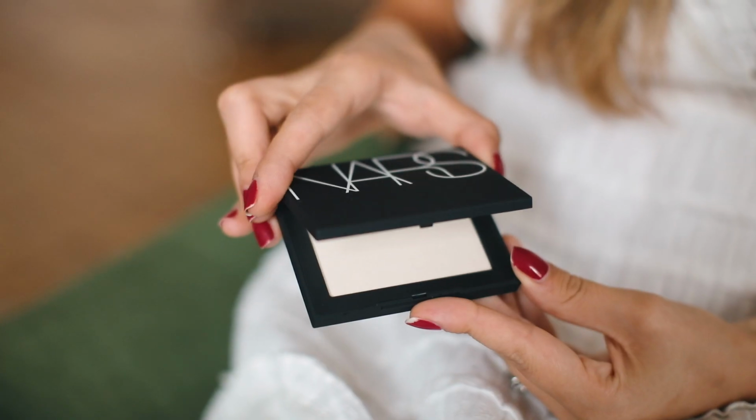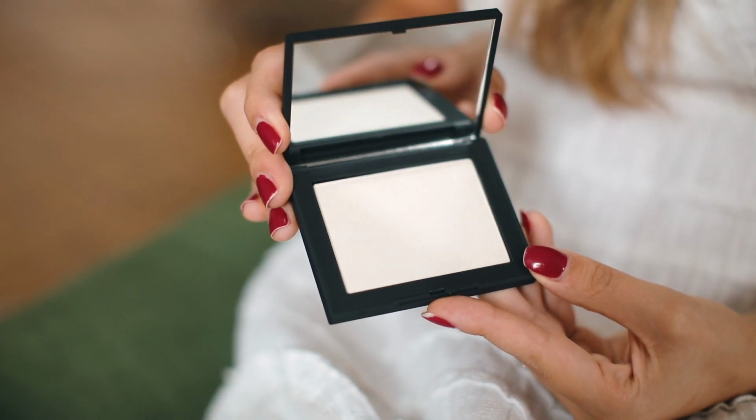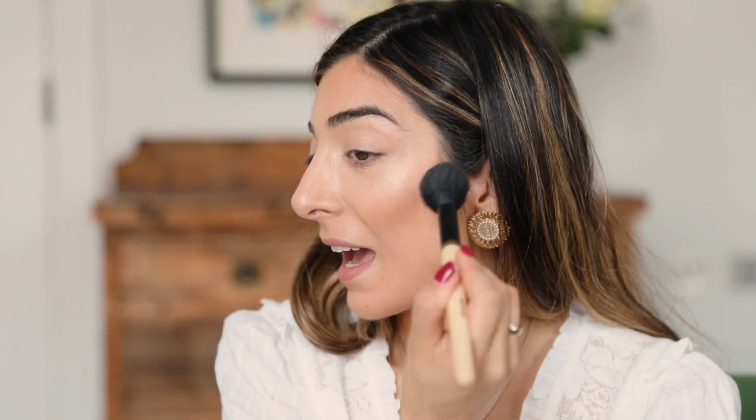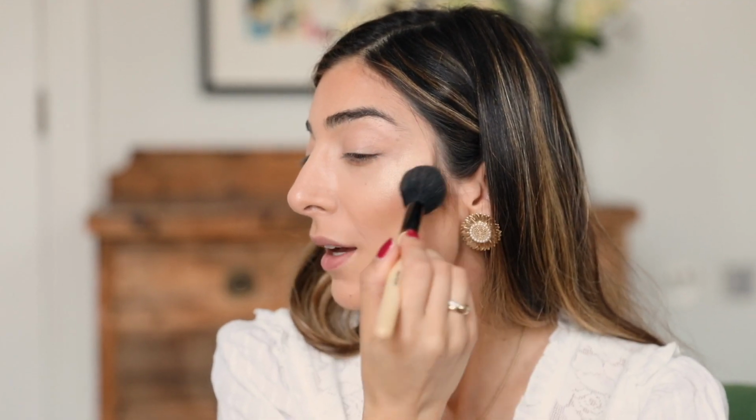Next, I'm going to use a little bit of highlight. I want something to really lift my face, so I'm going to use this NARS powder in the colour Albatross. It has a really gorgeous golden sheen to it, and you can see instantly it picks up the light really beautifully. If you're feeling tired or your skin is looking a bit lackluster, highlighter is definitely the way to go. And I just sweep that on the tops of my cheekbones.